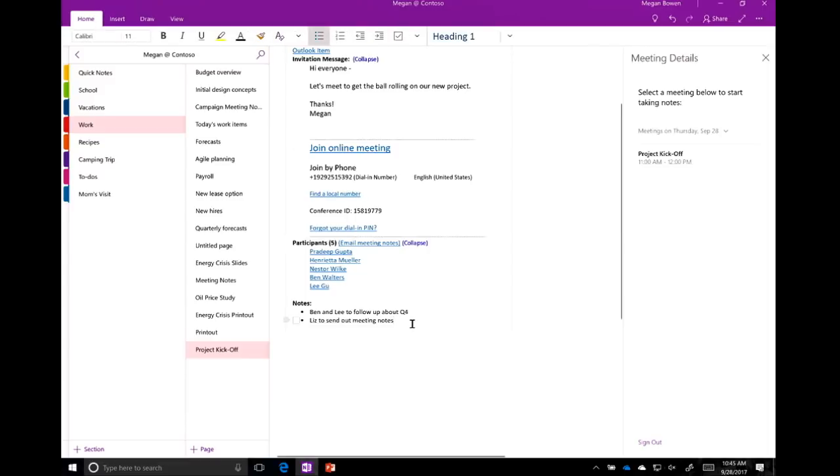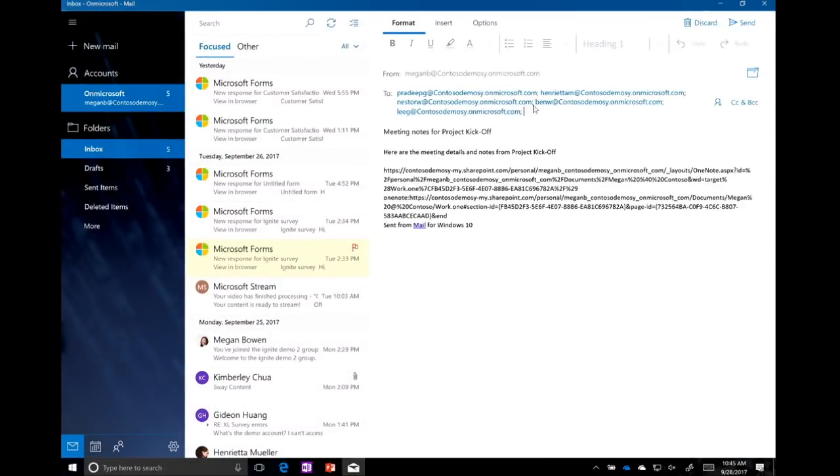And typically, when you leave a meeting, it's a big rush, and maybe you're going to another thing. Sometimes it can be a pain to take the meeting notes, clean them up, send them out later, figure out who was in the meeting, who you need to send them to. Maybe you didn't catch someone's name. You can really easily, with this, just click Email Meeting Notes, and everyone's email is already pre-populated.